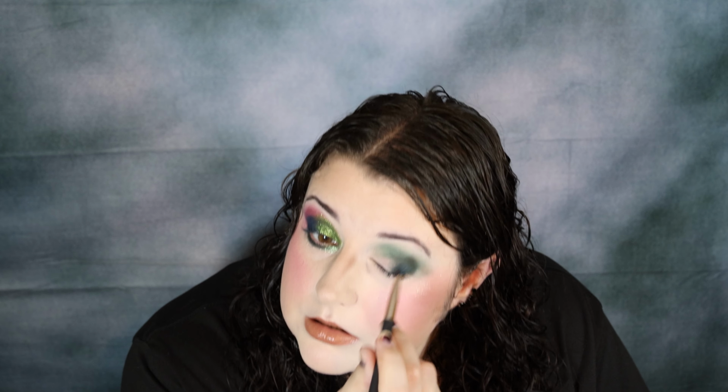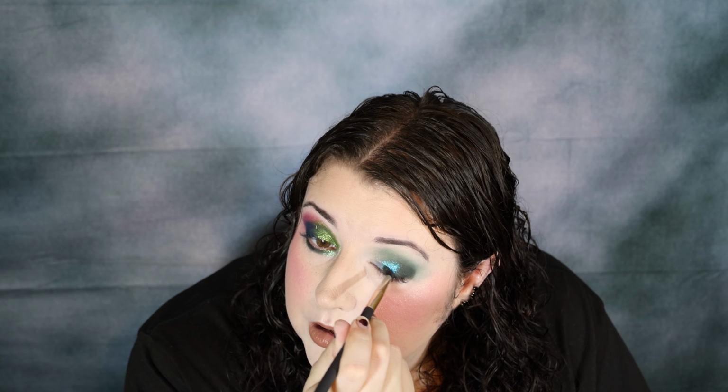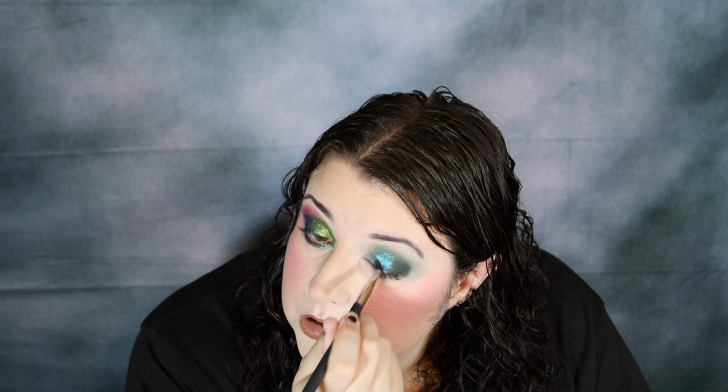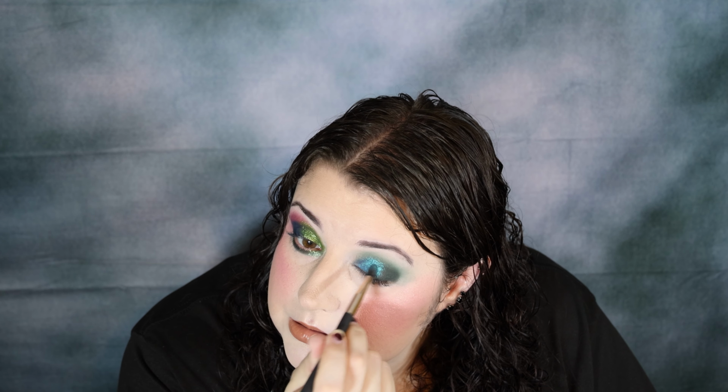Not that there's a wrong choice. I just, like I said, I want to use them all if I can. This is absolutely beautiful. So pretty. So pretty. Oh my goodness, you guys. This blue is amazing.